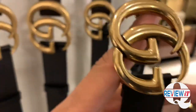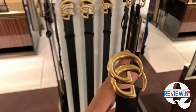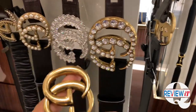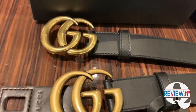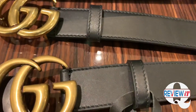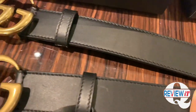This actually was the one that was $350, and I thought this was the smallest one. The smallest one right here goes for $350. But even look at these. Look at the stitching, as you guys can see the difference. The bottom is the real. The stitching is on point. Literally, the stitching on the fake is not bad, but you can definitely feel the difference.